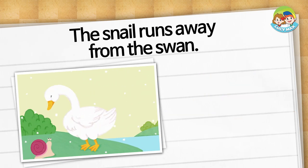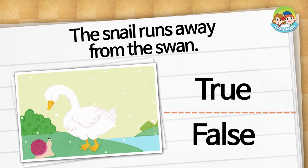The snail runs away from the swan. Is it true or false? It is false. The snail looks up and sees the swan. The swan smiles at him.